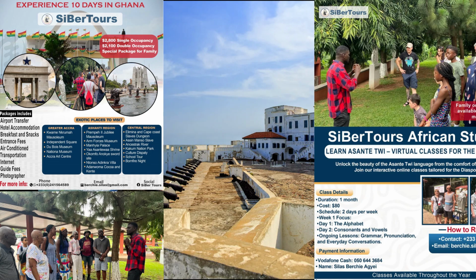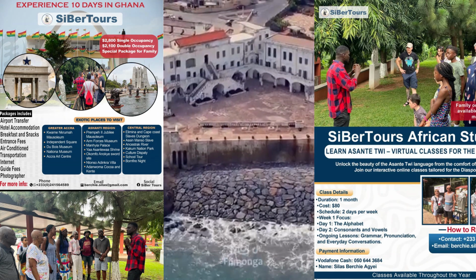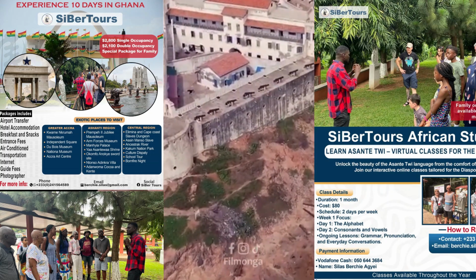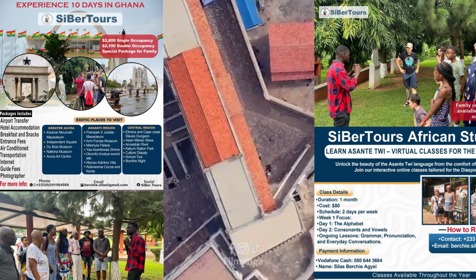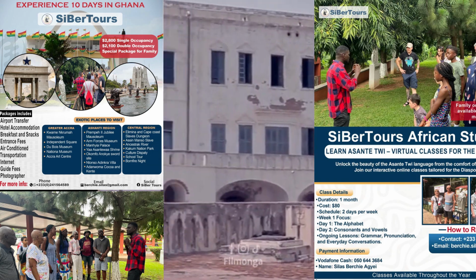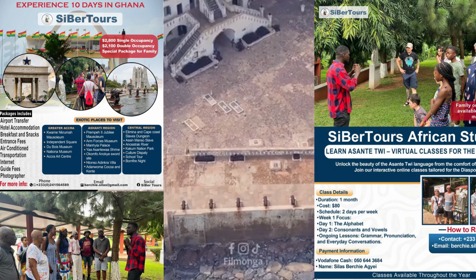This castle was built centuries ago, but it holds stories that go deep, even beyond these walls. We will be diving into the history of the Cape Coast Castle, especially as it relates to why so many Black Americans come here today. For many, it's not just a visit, it's a journey, a pilgrimage to reconnect with their roots.